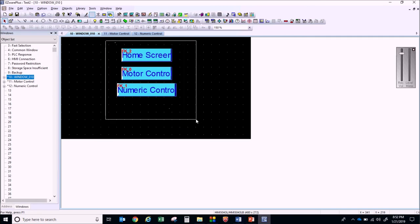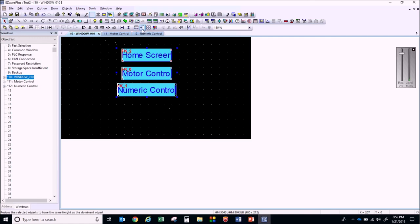And you can also do spacing on these too. You can do, let's see here. What is it? Make same height. Ooh, I want to make same width. Can I make same width? Wait, make same size. Make same width. I guess I can't do that. I was hoping I could.